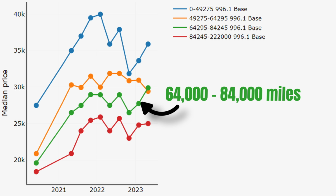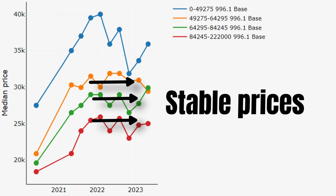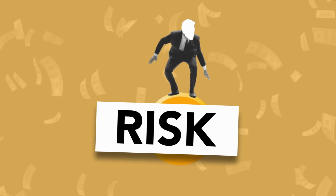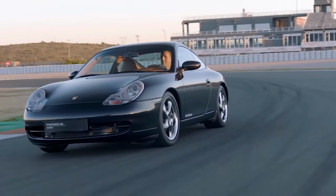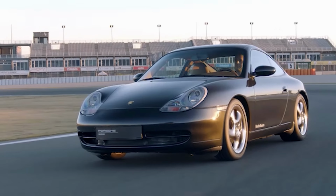And as you can see, with exception of the cars with the lowest mileage, prices have been exceptionally stable since August 2021. I don't think I covered many other cars on the channel with such a stable price development. Historical developments are of course no guarantee for future developments, but if you are looking for a Porsche with minimal value loss, this is something that I would consider.